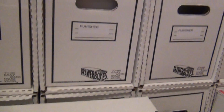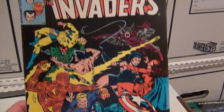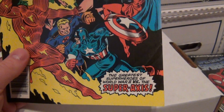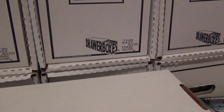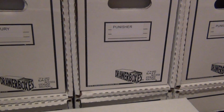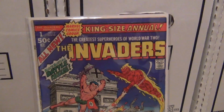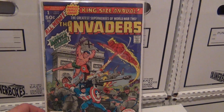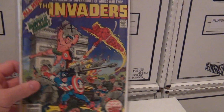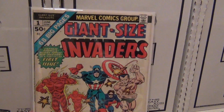You know, I found a lot of these characters. I remember as a kid reading Marvel Universe, and reading a lot of characters and seeing the first appearances. Here's number 41, the final issue. I like getting the first ones and the deaths, as far as appearances of the characters, and that kind of brought me into the Invaders. Here's King Size Annual number 1. Good looking World War II cover. And then I got to put in there Giant Size Invaders number 1.